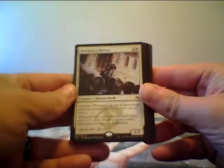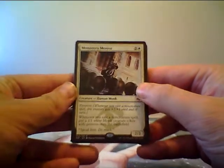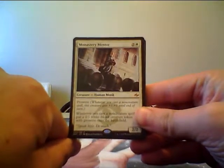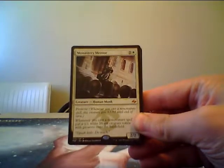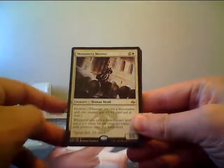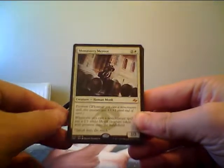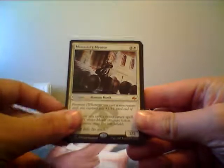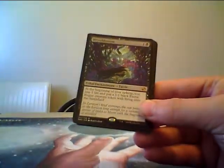Next, we got Monastery Mentor. Like I said, this is spicy stuff. This is stuff that's going to go into the cube and it's going to stay there forever. Got a Monastery Mentor. I really wanted to pick this up because it's like $10. I got this one for $10. And it sees tons of vintage play. I wouldn't ever be surprised to see it in modern play. I think this is a great card, and I can't wait around for this just to spike up to 30. I just can't. So I picked it up.